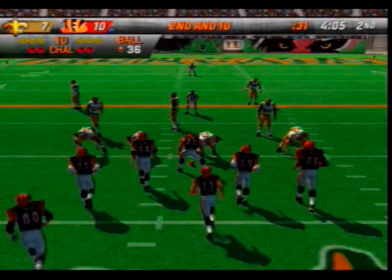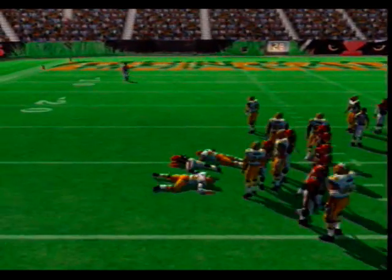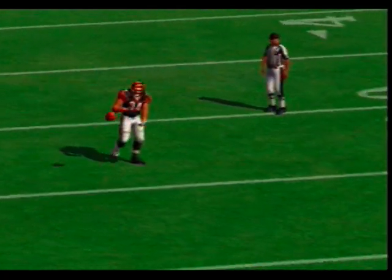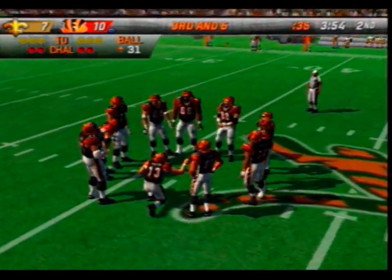On the 36-yard line. The Saints with a four-man front. Hands off to the tailback. Wilson comes up to make the play at the 31. If they keep getting gains like this, it could really open up things for him in the second half. And he picks up about four.